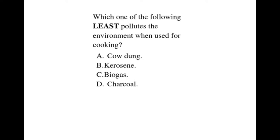Some of them are renewable, others are non-renewable. Therefore, looking at the counter, it will produce smoke, and this smoke will be an air pollutant.